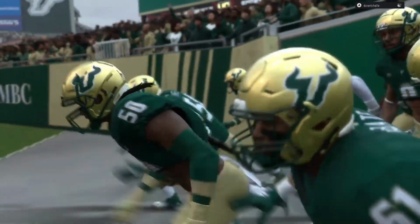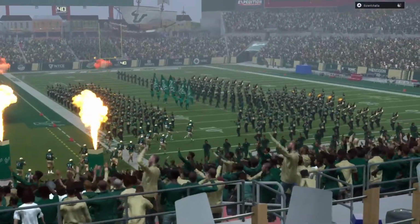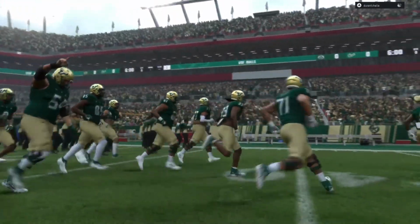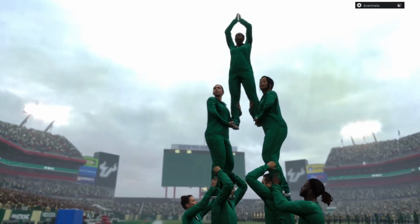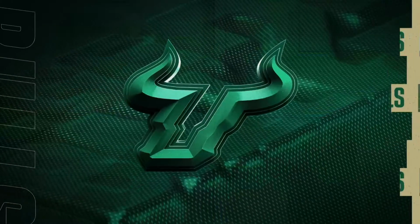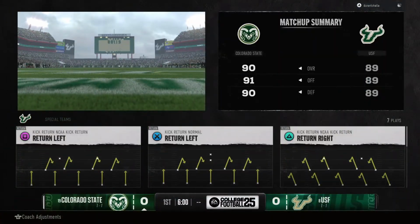Today, it's a top 25 matchup. Two teams off to good starts, hoping to build on that and test themselves against another ranked team. As we'll see, the number 19 team in the country, the Colorado State Rams, taking on the 8th-ranked team, the South Florida Bulls. College Football, I'm Chris Fowler, here in the booth with Kirk Herbstreit. I think we've talked long enough, Kirk. Let's get this game going.